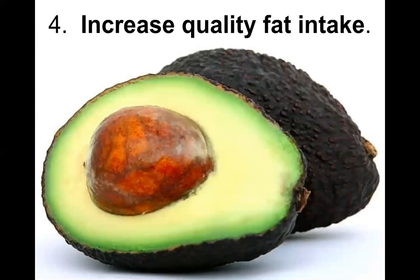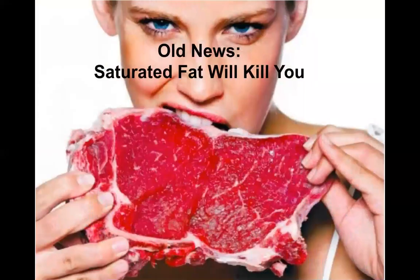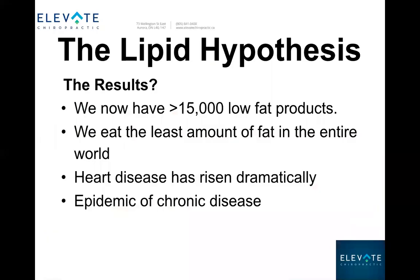Most people, when they're trying to lose weight, make the mistake of not eating enough fat. Fat is your friend as long as you're eating the right kinds of fat. Fat doesn't make you fat. Only bad, unhealthy fats make you fat. And the old news is that saturated fat will kill you. Well, no, that's not true. There are lots of healthy saturated fats. Bad saturated fats will kill you. Healthy saturated fats are really, really important for you.